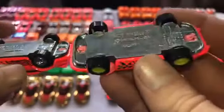Cal Custom Tampos on the roof are the same size, dark tinted windows, black interior. And both these have a base variation also. So you can see the bar Malaysia and no bar.